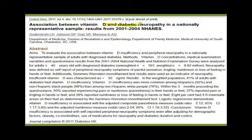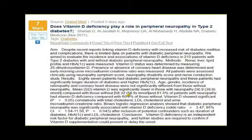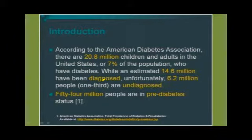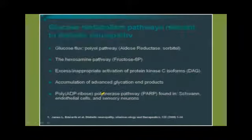So they've even done huge studies. This is from July 2011. Vitamin D insufficiency is associated with self-reported neuropathy symptoms, even after adjusting for all other things. So, association of serum vitamin D levels in diabetic polyneuropathy. According to the American Diabetes Association, there are huge numbers of people that have diabetes. There are 54 million who are pre-diabetic. I think that's enough new patients. Peripheral neuropathy is estimated in about 8% of patients, and 50% of long-term patients have this type of neuropathy. It's the leading cause of foot ulcers and amputation.